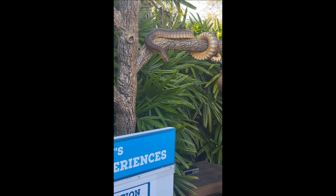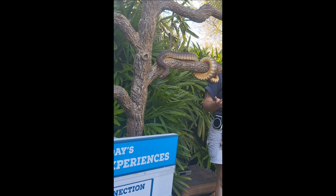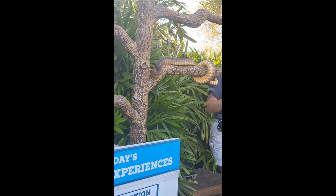Pumpkin here comes in at around 5.5 feet in length, and we do consider him fully grown. Typically that comes with air quotations around it, because snakes never stop growing.